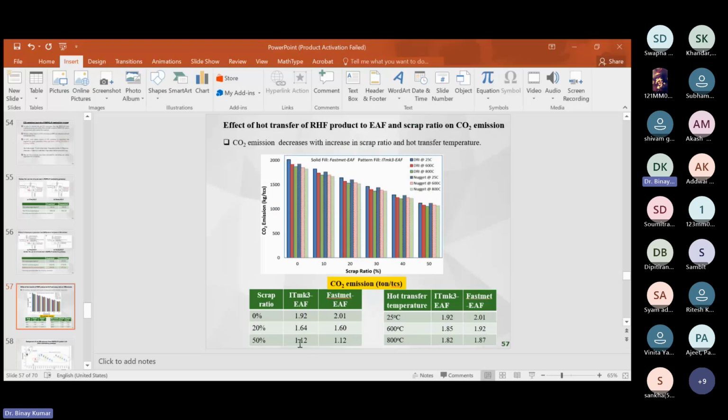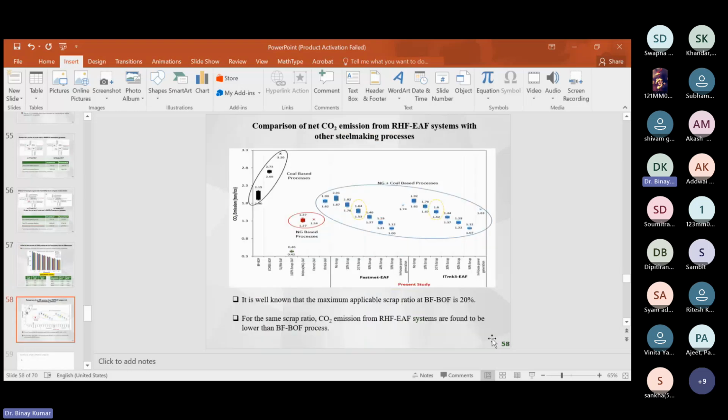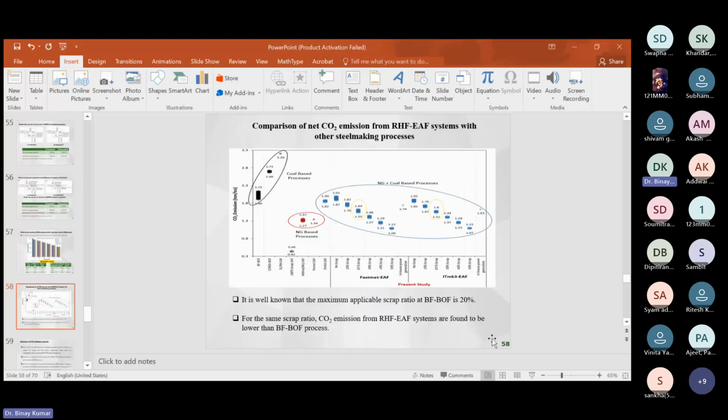Whereas if you look at the effect of hot transfer temperature, you can see that for an 800 degree transfer temperature, the CO2 emission value decreases to 1.82 to 1.87 ton per ton of crude steel. That means the effect of scrap ratio is quite high compared to that of the hot transfer temperature in the case of CO2 emission values. After that, we have also compared the CO2 emission value of the phosphate EF system with other steelmaking systems that are reported in the literature.